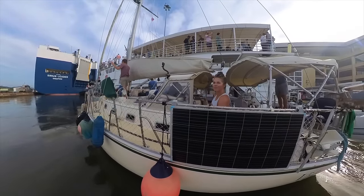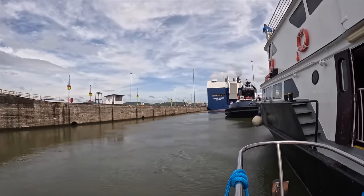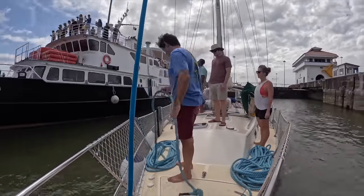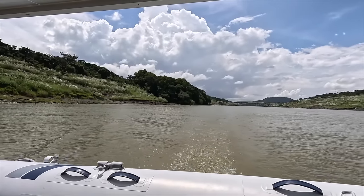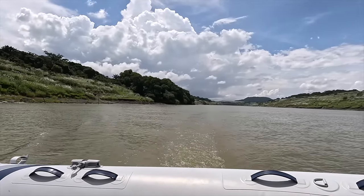After going through all 3 Pacific side locks, by late morning, we were 85 feet above sea level and making our way across a continent, scheduled to arrive in the Atlantic Ocean by early evening. So we are in the canal part of the canal now. Is this still the Culebra Cut? I think so. Yeah?